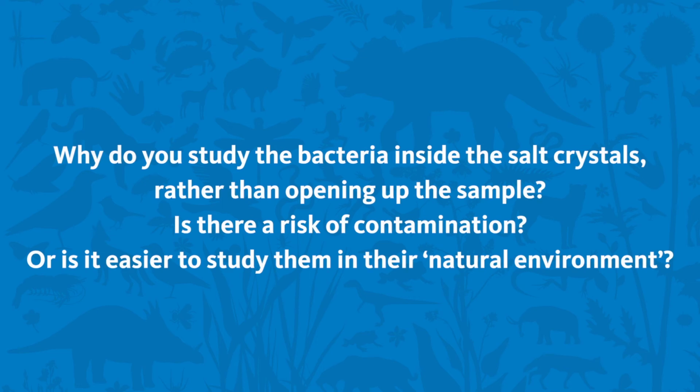Interesting. Yes, question. When you talk about the bacteria that you're finding inside these samples, and you're not actually going in and taking the bacteria out of the samples, is that because there's the potential for these bacteria, we don't know what they are, what the consequences of releasing these bacteria would be, or it's just easier to study them inside their natural environment, for lack of a better term?